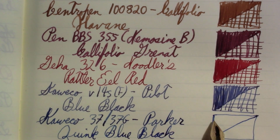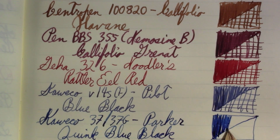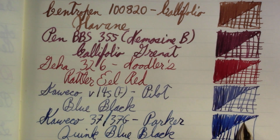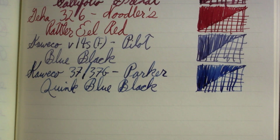And one of the other ones I would have tried, I have a bottle of Aurora Blue Black, and I have a bottle of, what is it? Kyonoto Aonibi, which is a blue black, I believe. If I've got the name wrong, I do have a Kyonoto Blue Black. It just may not be that one.